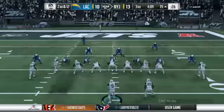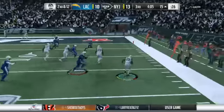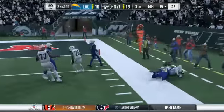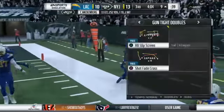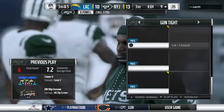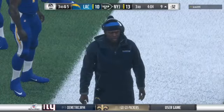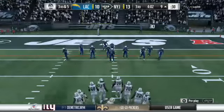So the D-line's going to spread out. To throw, Hackenberg. They'll try and set up the screen. It's complete. Give him 6 on the screen, but now it's 3rd down. For a second there, I thought that might break big. Screen pass. Looked like it was coming together. Looked like there was an opening. Still, ended up with a solid game.